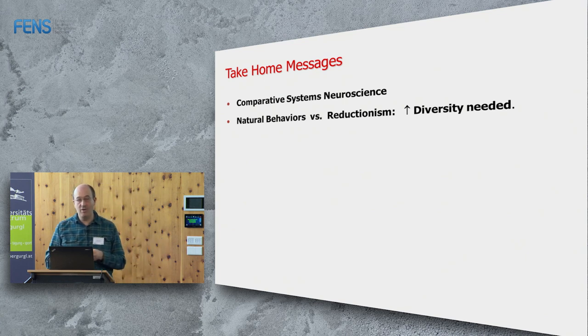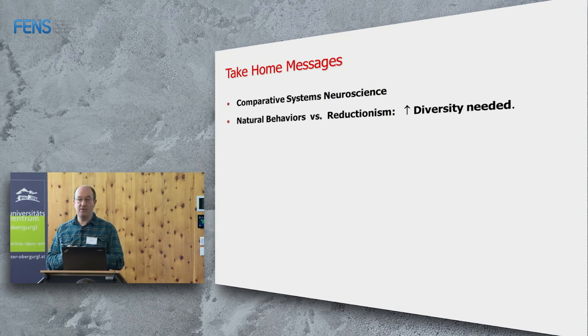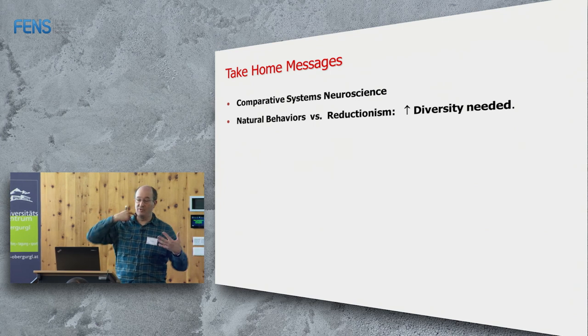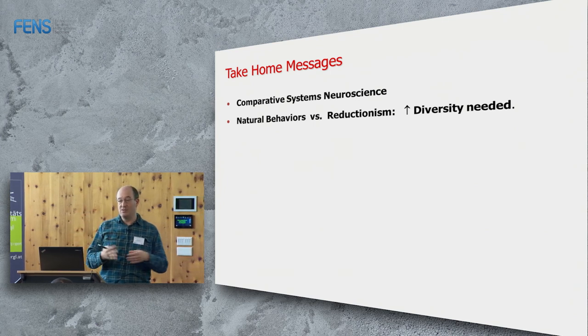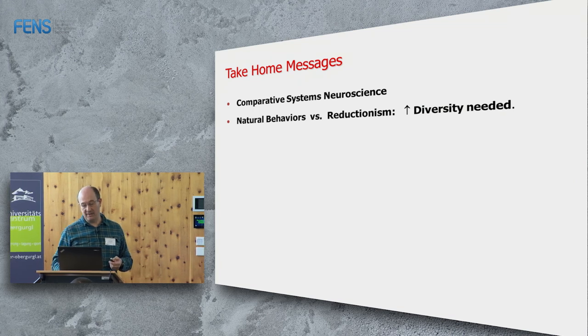I'm writing a book now called Natural Neuroscience for MIT Press, where the main premise of the book is exactly that: it's important to study the brain closer to the natural behavior of the animals, because this is the way to reveal some properties that we might have missed completely.